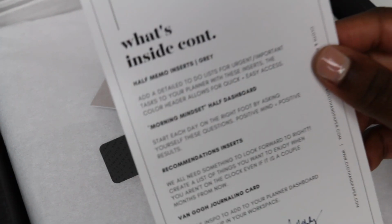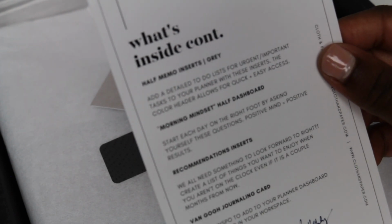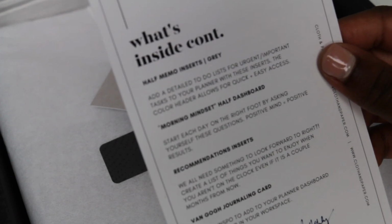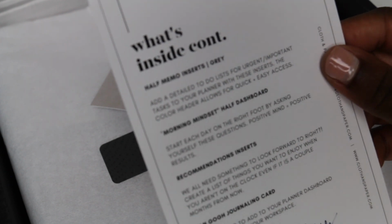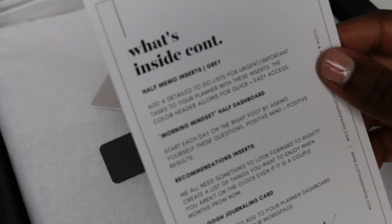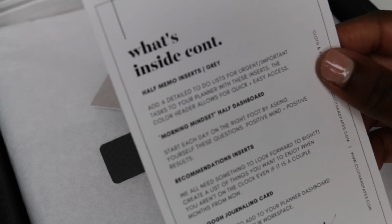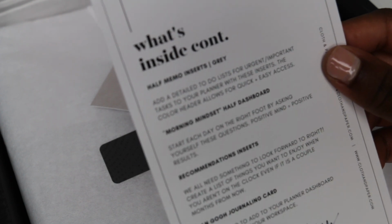Okay, what's inside counts? It says half memo inserts, gray. Add a detailed to-do list for urgent and important tasks to your planner with these inserts. The color header allows for quick and easy access. Morning mindset half dashboard. Start each day on the right foot by asking yourself these questions. Positive mind equals positive results.